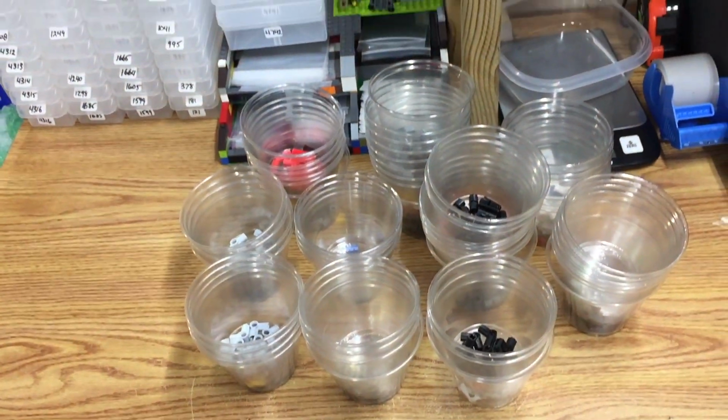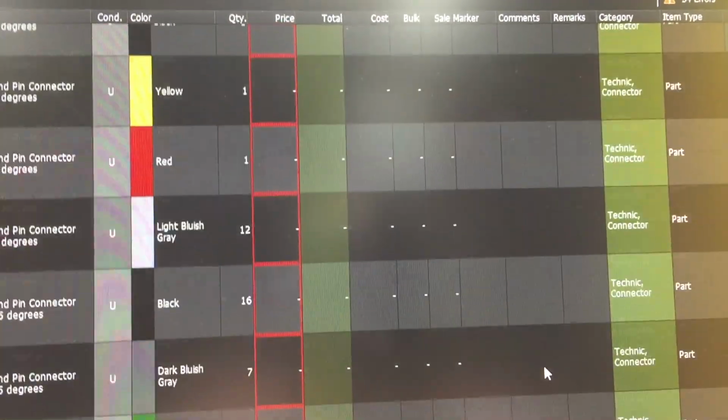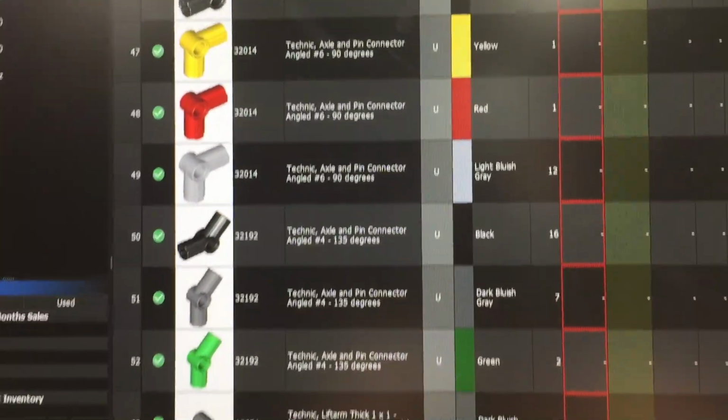So I'm going to go ahead and put those away. I don't have any of these lots, so that's, well, not used anyways, but I don't have any of these lots, so you can see the remarks are all empty. So I'm going to just go through and put them away. Use up my stack of drawers a little bit.